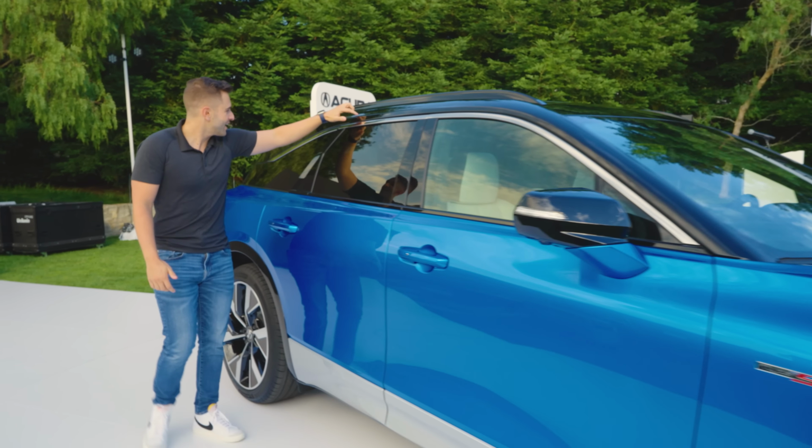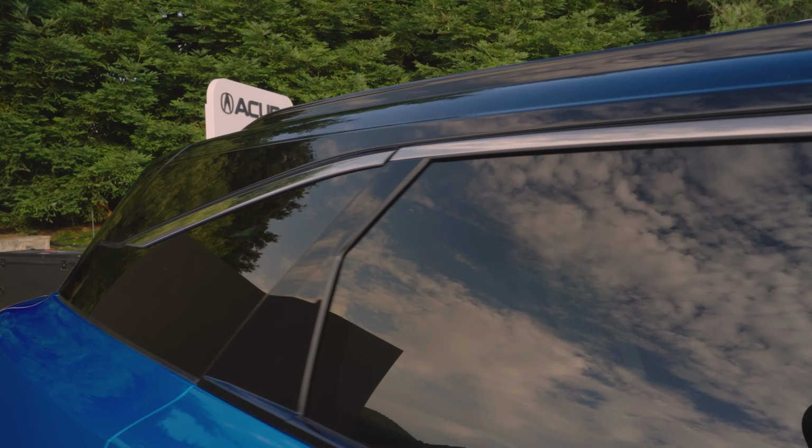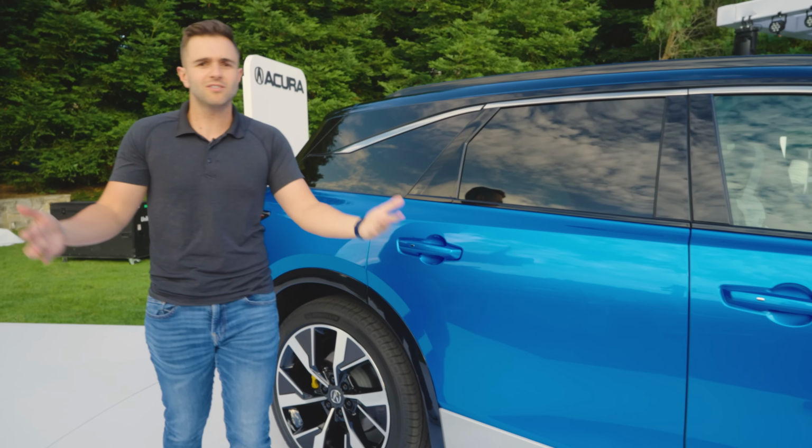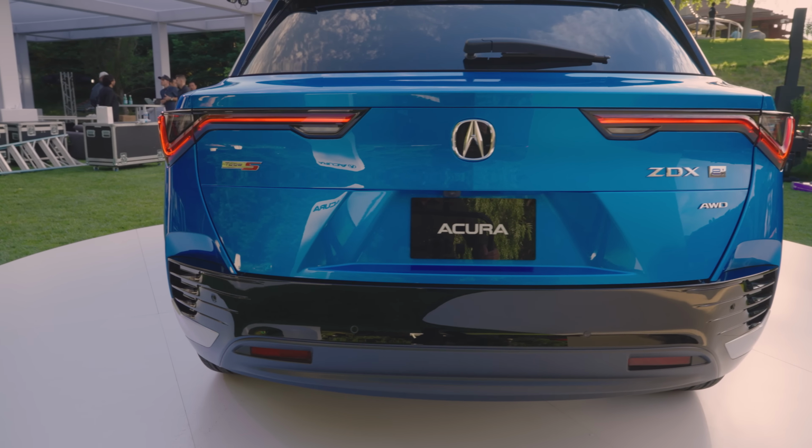For me, the black kind of draws a lot of attention to this chrome detailing that doesn't quite make it all the way down the D-pillar. Do you think it looks awesome, or do you think it looks super weird? Let me know. And then finally, the back of the ZDX.